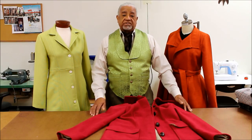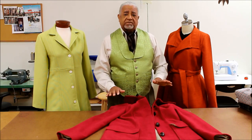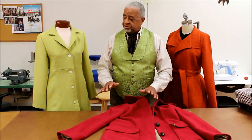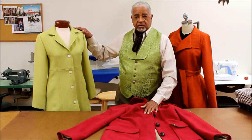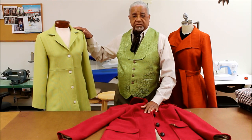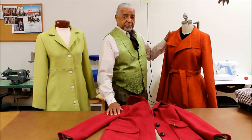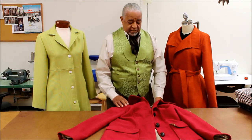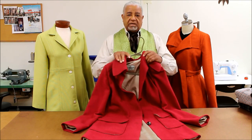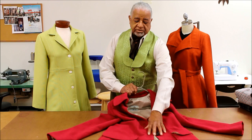I want to talk a little today about coats. As you can see, these are some coats that I have made. Different styles. This is more of a fitted coat. I'm going to give you a lot of the highs and lows on what happens with a fitted coat. This one here is a wrap coat. This one here is kind of just a little boxy three-quarter length coat. Now I'm going to give you a few pointers, a few highs and lows on all three of these.